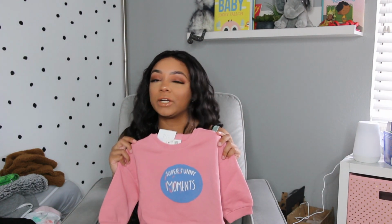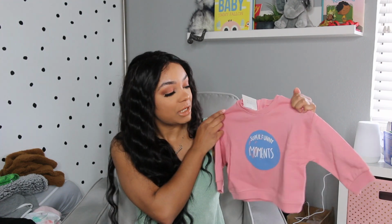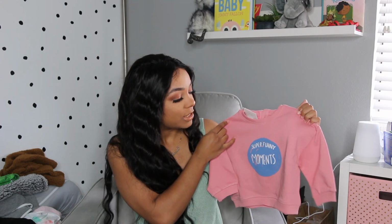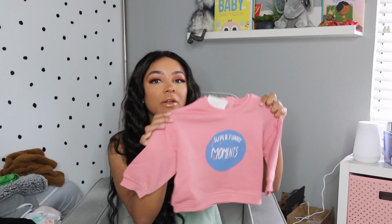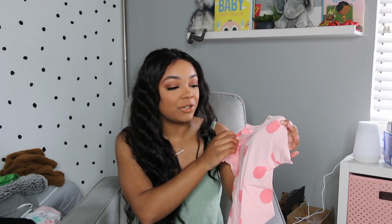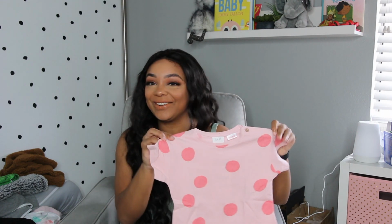Okay, so the next thing. I've been seeing this sweatshirt literally everywhere. This is another crew neck, which again is 9 to 12 months. I like stuff a little bit big on her just because I like some room, so I decided that Bailey likes some room. This is a cute pink, and I don't really put her in a lot of pink, so don't kill me. It says super funny moments on it, and I've seen a lot of kids lately with this on. I couldn't remember if I actually put this one in my cart, but I did.